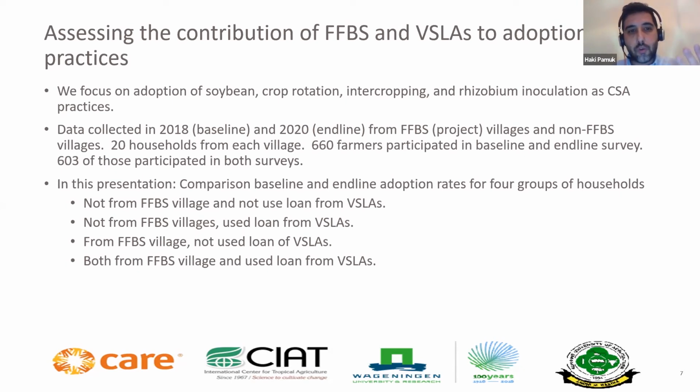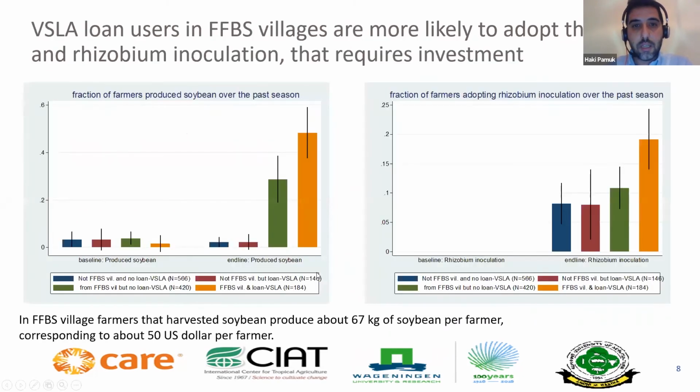So I will look at 4 groups. The farmers that are part of a farmer field business school village, not using loans from VSLAs, and farmers not from a farmer field business school village, but using loans from VSLA. So these 2 groups are our control groups. And I will look then at farmers from FFPS villages, which are not using VSLAs. And finally, we will look at the farmers from FFPS villages and using loans from VSLAs. So this is our preliminary results.